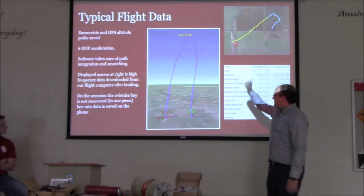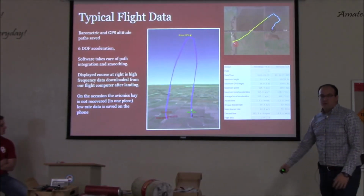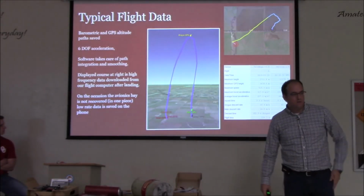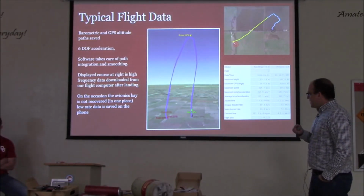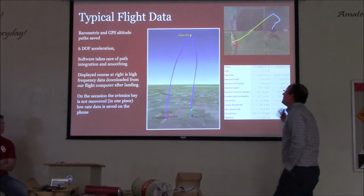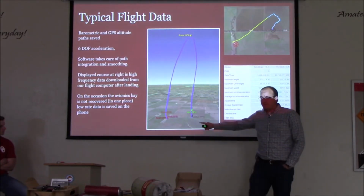So it of course saves both barometric and GPS-based altitude, location, coordinate data. It saves speed, velocity, accelerations. We'll go over the sensors here in a bit. But just visually, that's the data plotted in Google Earth, and it's like, okay, it's a rocket flight, fine, until you realize each one of these squares is a half mile. That's a really high altitude flight.